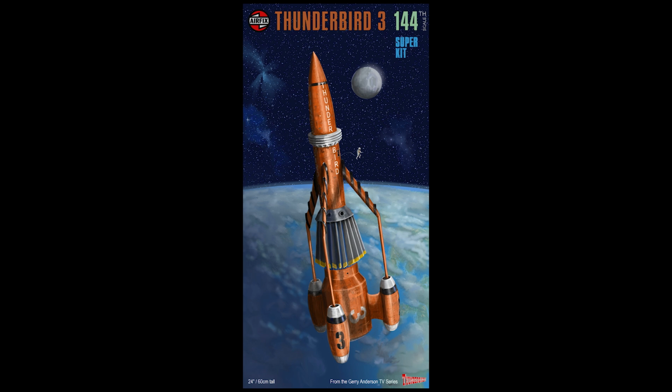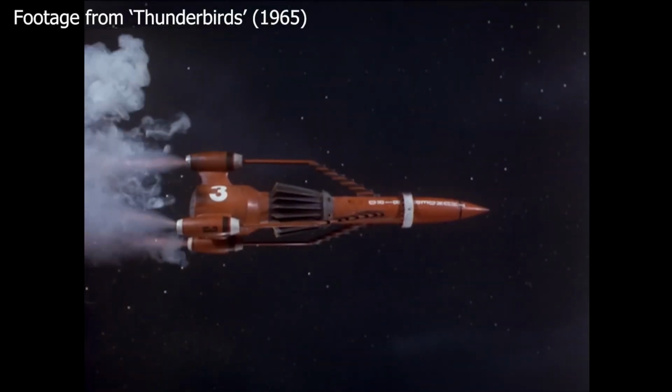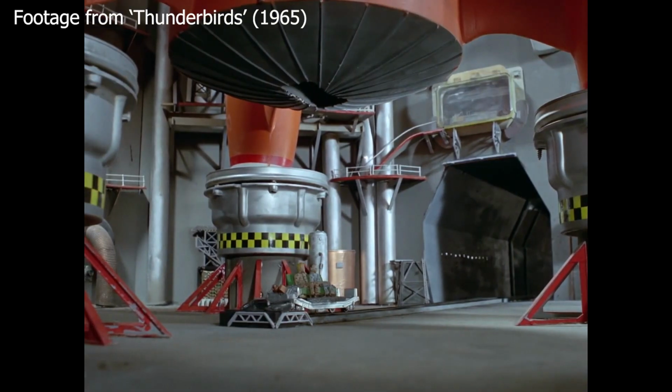So this brings us on to Thunderbird 3. Thunderbird 3 only appears in maybe a half dozen or so episodes, and only half of those involve a rescue. Other times you see it transferring personnel between Tracy Island and Thunderbird 5. But it's beautiful. I love Thunderbird 3. They say in one episode that it's 287 feet tall.